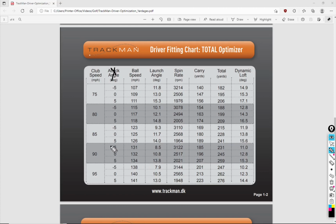So I just wanted to share that. It's a really important chart. Just look for a TrackMan fitting chart. You can find them on any search engine. They have this printed out. There are other ones down here, right?